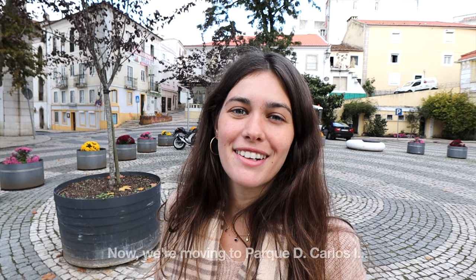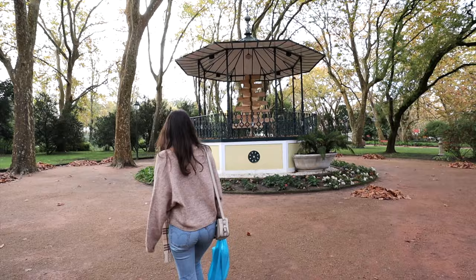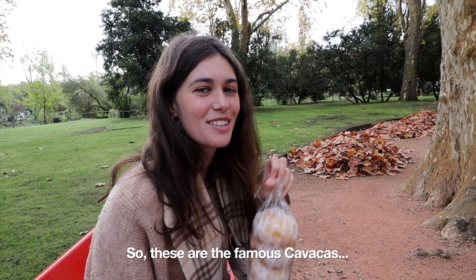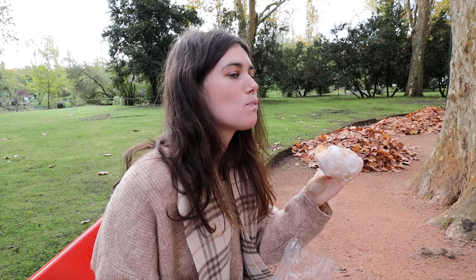Now we're moving to Parque Dom Carlos I, so we can try these goodies. So these are the famous cavacas, which is a sweet pastry really famous from Caldas da Rainha. This is made of flour and eggs with a crunchy sugar covering. So let's try this. I really like this.